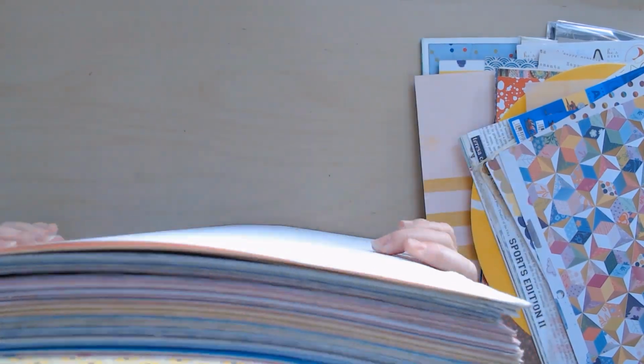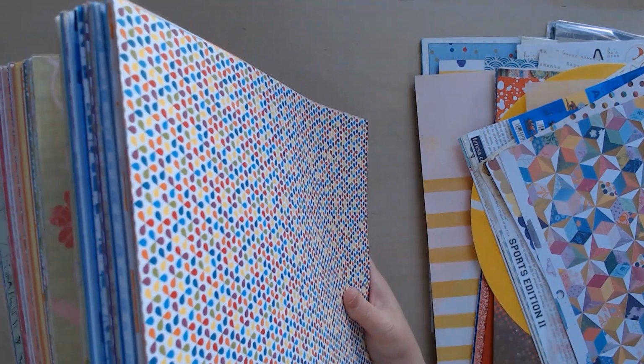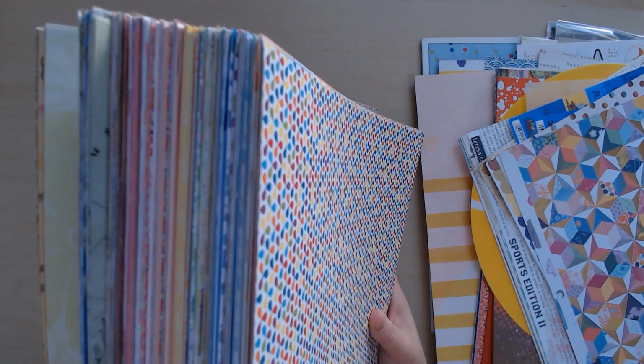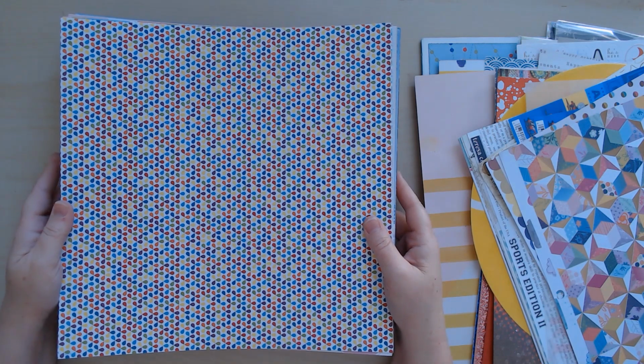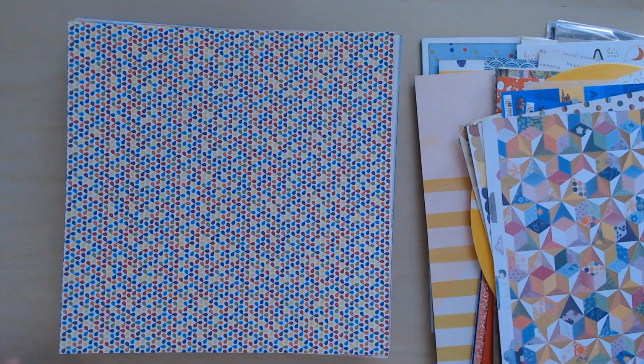And then all the rest of this, I think I'm going to take with me on the weekend. I'm going to a crop, and I'm just going to set it out on a table and everybody can take what they want. And then we have one of the ladies there that usually takes what we don't want and gives it to the Boys and Girls Club. So, yeah, I think that is everything.